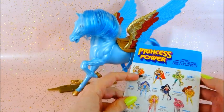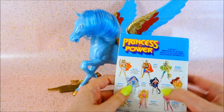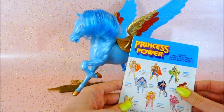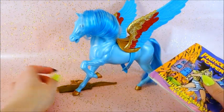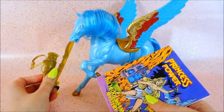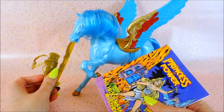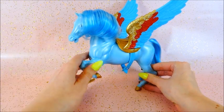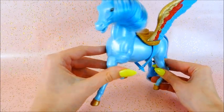But you can see She-Ra, Double Trouble, Frosta, Catra, Castaspella, Angela, Glimmer, and Cole. So interesting that I have almost everything to this release. Just the action figure is missing. Bo is missing. But here we have Arrow. It's probably my favorite of the horses that I have right now.